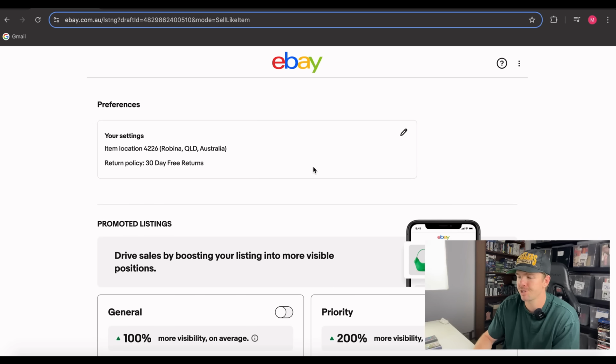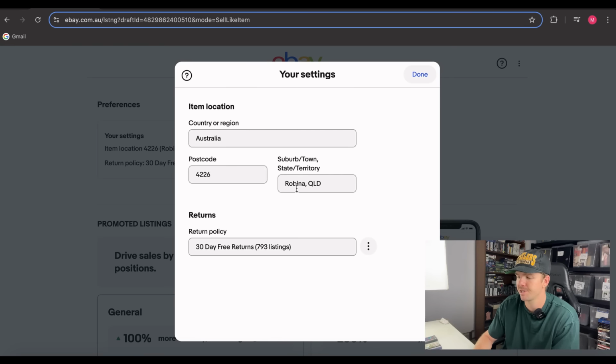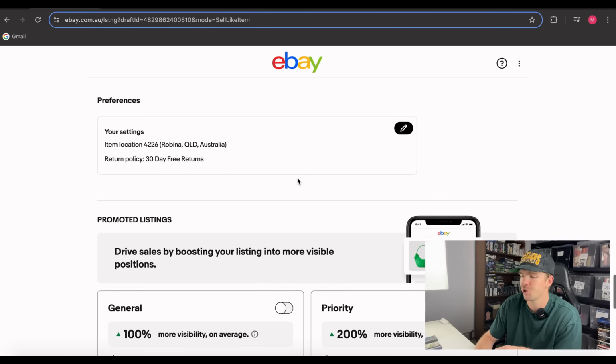Then from there, preferences. We have in the preferences section here a 30-day free returns policy, which I think is something you should definitely do. So go ahead and turn that on.